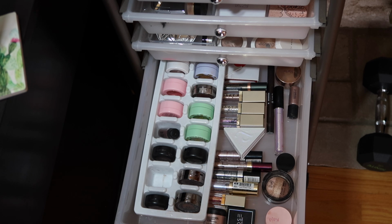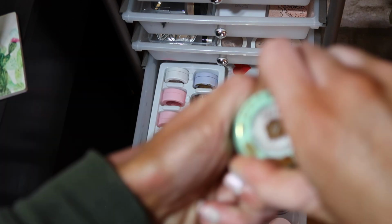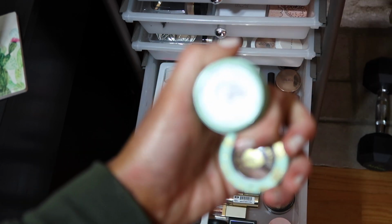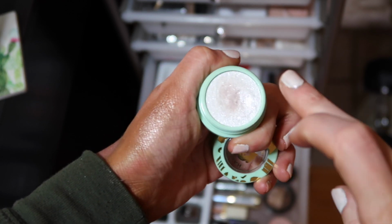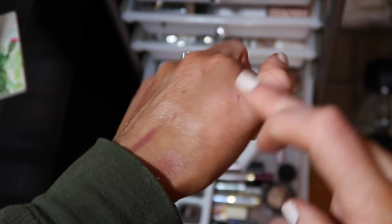Alright, you guys, so then down here we have all of my single shadows as well as my pigments. I feel inclined to grab a Super Shock shadow, and I'm going to grab this one in Tassel. This is just a white glittery shade. Let me swatch it.